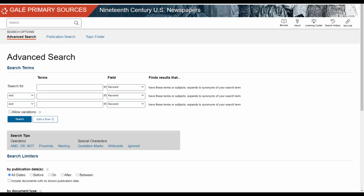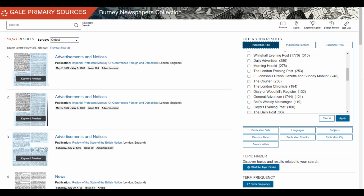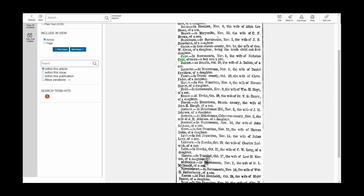The Advanced Search feature can help us better target our search. Search results will let us see a preview of the text, and we can also filter the results. When we filter by title, we can narrow our search to one or more publications at a time. Sometimes it's helpful to narrow our search to a geographic location, and sometimes a broad search can surprise you, like this list of California births, marriages, and deaths in the New York Herald from 1859.